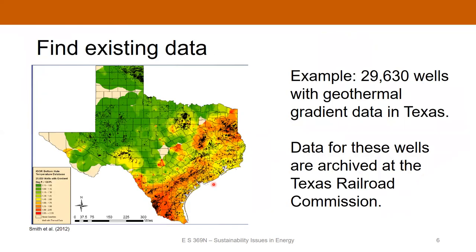So now that we've identified an area that we want to look at, let's see what existing data exists. This is a map of wells that have geothermal gradient data that are publicly available. So there's 29,630 of them.